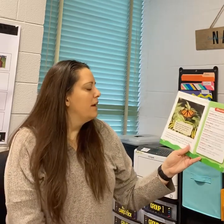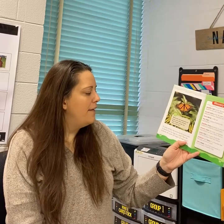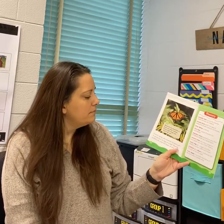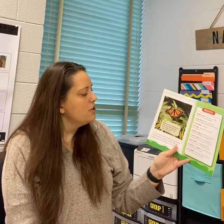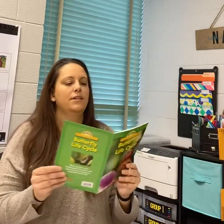In early spring, the monarchs fly back north. A female lays an egg on a leaf, and then the butterfly life cycle will begin over again. Monarchs are poisonous to birds and other animals. Their bright wings say, "Don't eat me." So that was a little introduction to the life cycle of a butterfly.